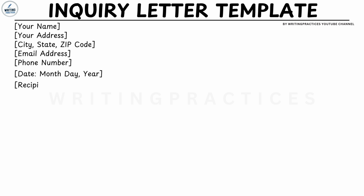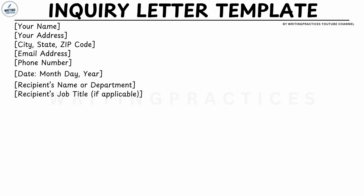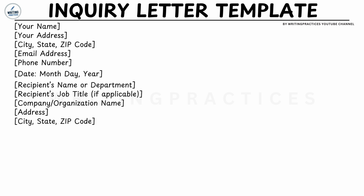Recipient's information. Addressing the right person. This section identifies who the letter is addressed to. Include the recipient's name, job title, company name, and address. Like this. Recipient's name or department. Recipient's job title, if applicable. Company or organization name. Address, city, state, zip code. Including their job title and organization ensures the letter is directed to the appropriate person or department.